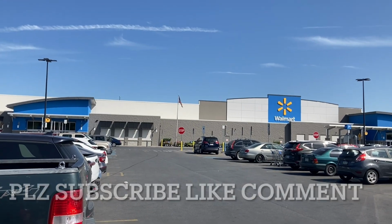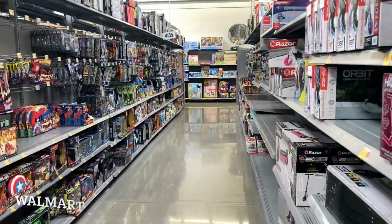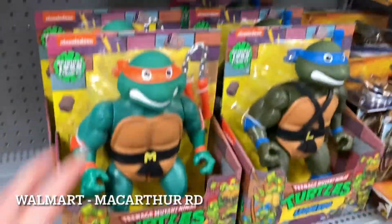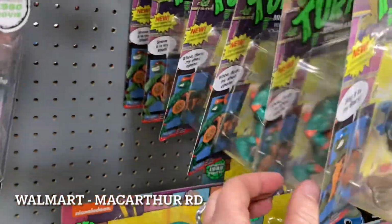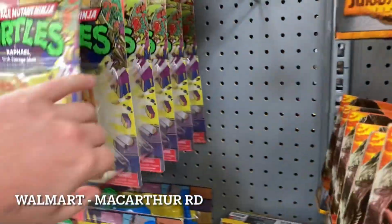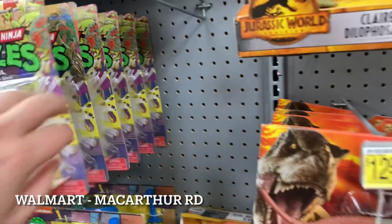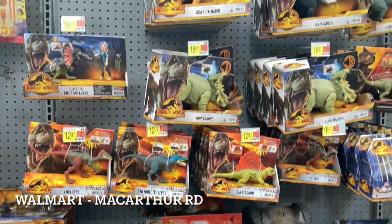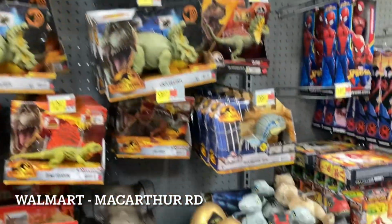Let's see what they have inside. All right, we are king of the aisle status for the time being, at least. Let's see here. Over in turtle section, we got the big guys going on. We have all the regular turtles stocked as well. Nothing else new that I can see besides the turtles. Jurassic Park stuff. Kind of slowly make my way through here.